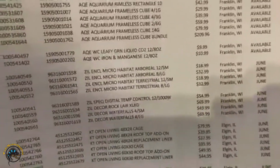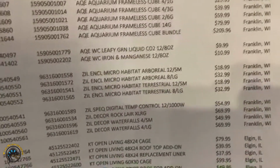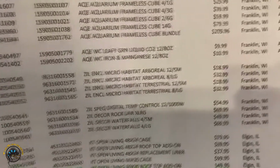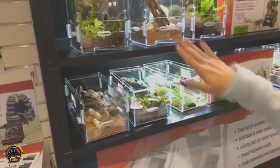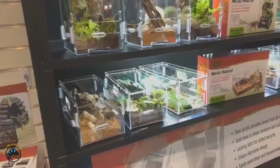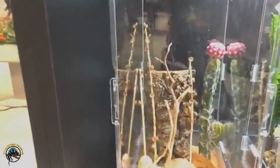So micro habitats, MSRP. So the little guys, we're looking at $19 for both, and then $33. Yeah, MSRP of $19 for each of these, which is awesome. And then $32 for each of these. I'm going to pass this camera back over to Stephanie while I put these away. Got it. Seeing if there's any animals in here. I don't see anything though. Maybe in the other ones.